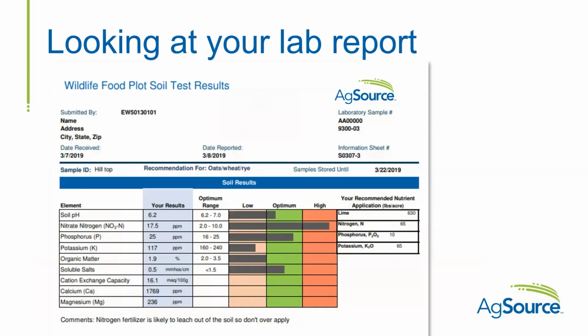Here's what the AgSource plot-wise soil report looks like. The experts of AgSource have picked out the perfect analysis package for a food plot soil analysis. They include, going down the left side, pH, nitrate nitrogen, phosphorus, potassium, organic matter, soluble salts, cation exchange capacity, calcium, and magnesium. Also, the good news is they put them in order of importance from top to bottom.